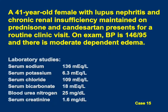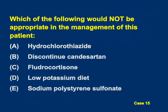A 41-year-old male with lupus nephritis and chronic renal insufficiency maintained on prednisone and candesartan presents for a routine clinic visit. BP 146/95, moderate edema. Her K is 6.3, bicarb 18, creatinine 1.6. Which of the following would not be appropriate in the management of this patient?